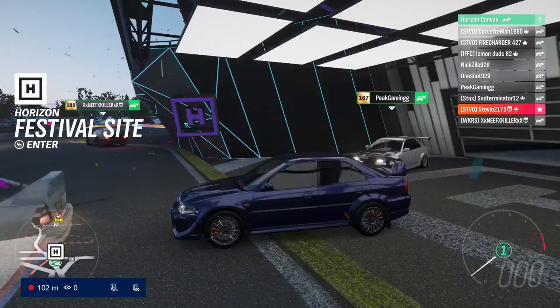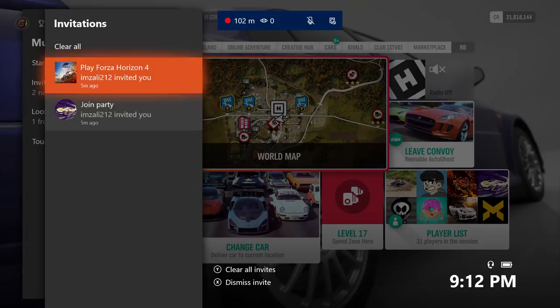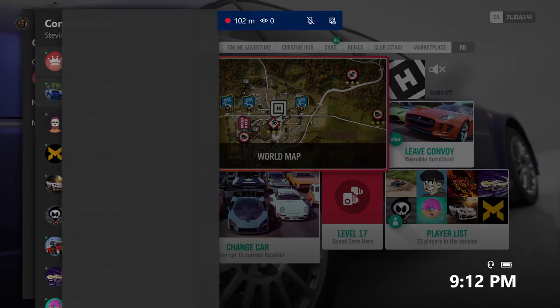Seeing lots of unique builds already. Not a problem, though. If you need an invite, let me know. We're definitely going to fill this up. Send me a direct message, though. It's the only way that I'm going to be able to go to your profiles.